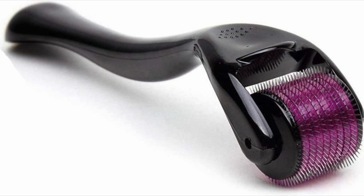The first is the stamp. One of the things that I find so interesting about this kit is that this is a different kind of mechanism. Now, the most common type of microneedling tool, or at least that I was familiar with, is the roller. You've probably seen these all over the place. And I have to say, this is probably what freaked me out the most, this idea of rolling this thing up and down your skin. It terrified me. But what's so cool about this is that it's actually a stamp.